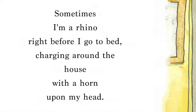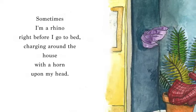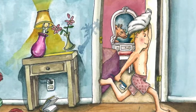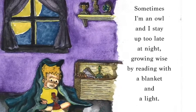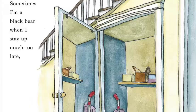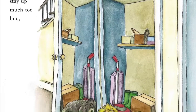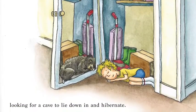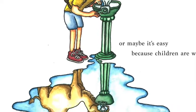Sometimes I'm a rhino right before I go to bed, charging around the house with a horn upon my head. Sometimes I'm an owl and I stay up too late at night, growing wise by reading with a blanket and a light. Sometimes I'm a black bear when I stay up much too late, looking for a cave to lie down in and hibernate. Sometimes it's hard to act like a child, or maybe it's easy because children are wild.